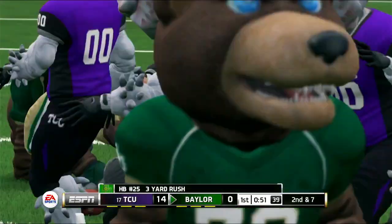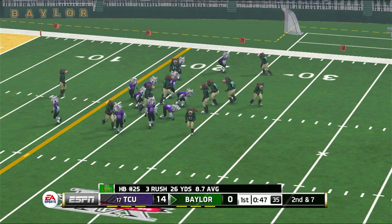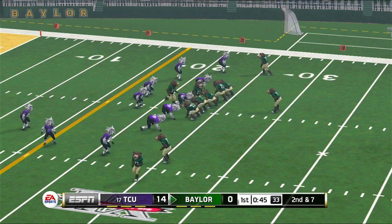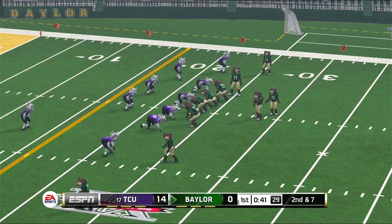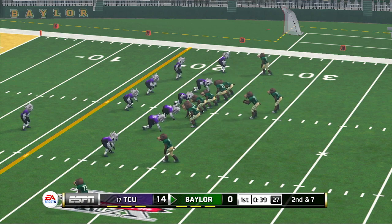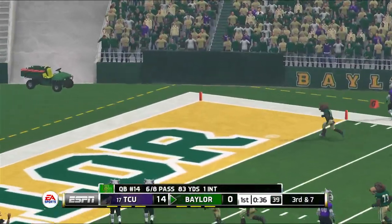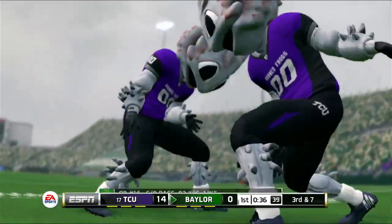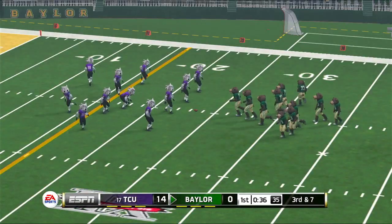Fights forward to about the 23. Gain of three on the play. That'll make it 77. Easy, easy. Flair, flair, go. And he throws it away. Third down, and they need to get it to the 15.